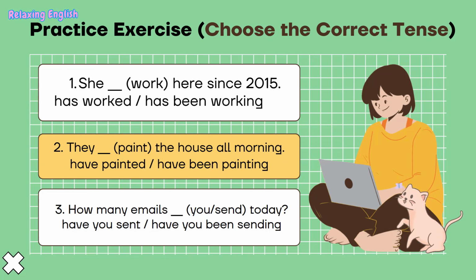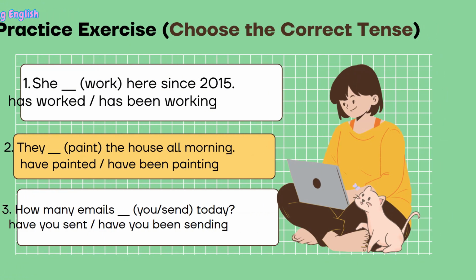2. They paint the house all morning. Answer. Have been painting, because we're focusing on the ongoing action. 3. How many emails you send today? Answer, have you sent, because we're asking about a number, not duration. Pause here and think about your answers before moving on.